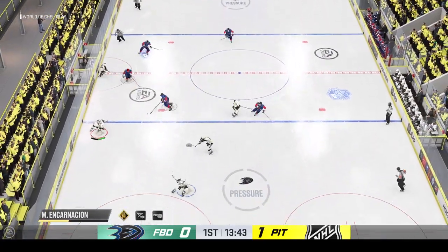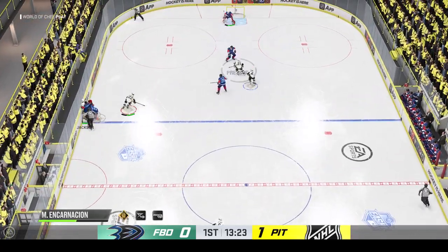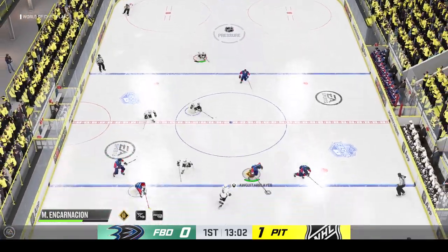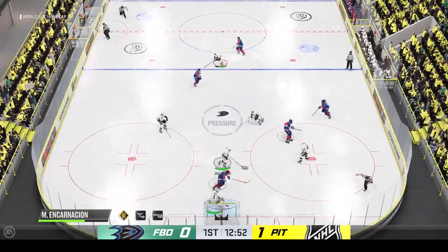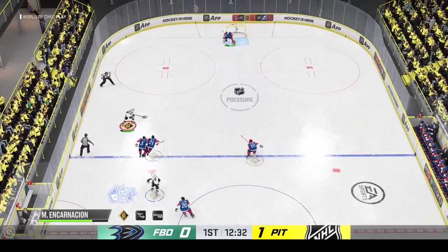Now into the offensive zone from the right side. Moves the puck. Good fight for the puck along the boards. That's a great heads-up play to break up the pass. And reads the play perfectly and picks off the pass. He's got a step!